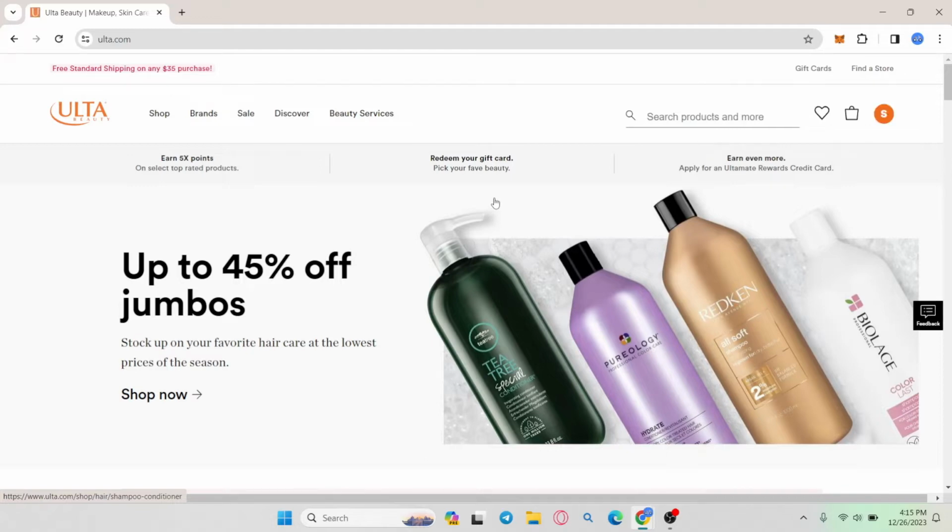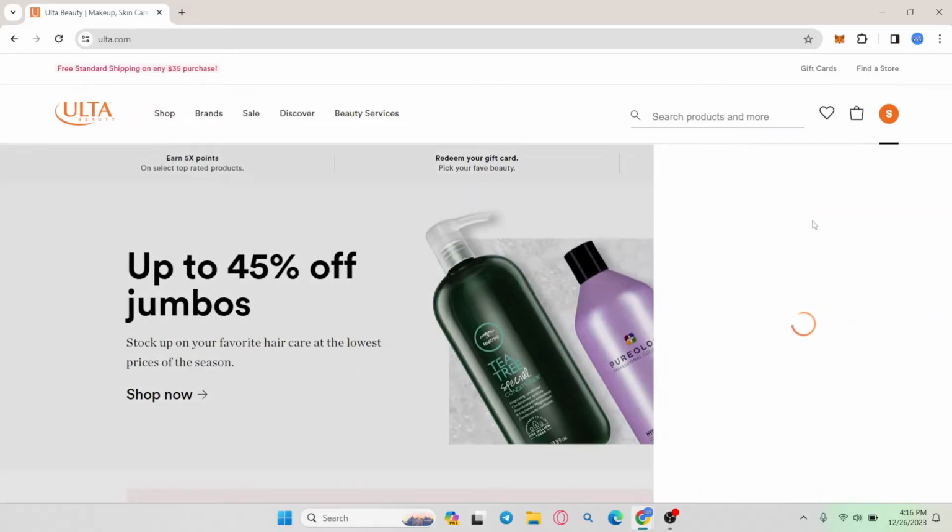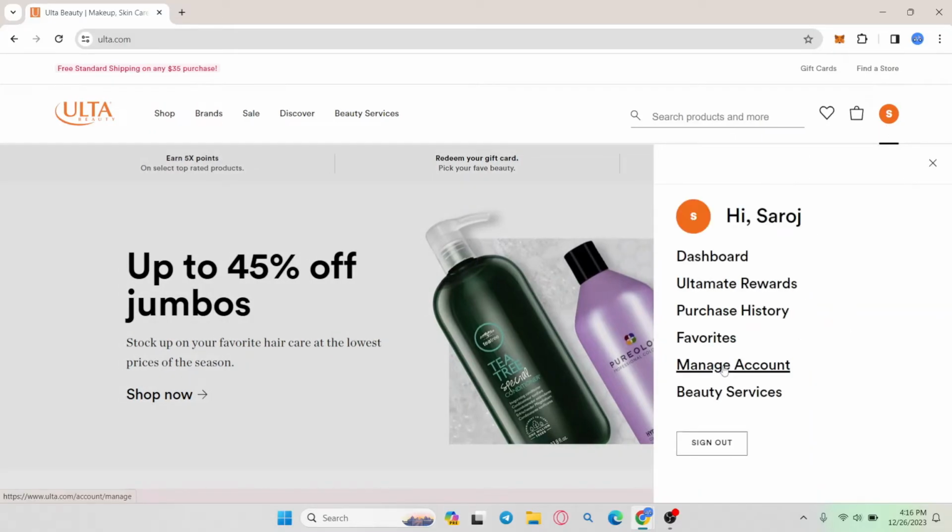After you log in, you will be taken into the home page from which you will also find the account icon at the top right. Now if you wish to change your phone number, simply click on this account icon and you will see the manage account button. Click on this option and now you will be taken into your account settings page.